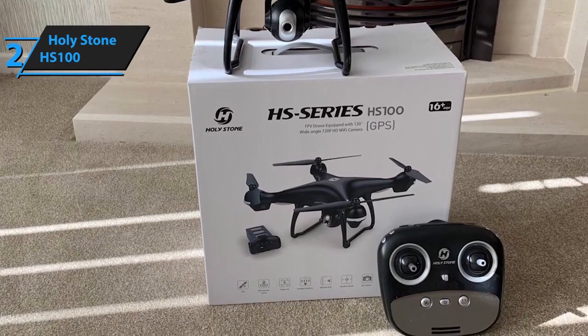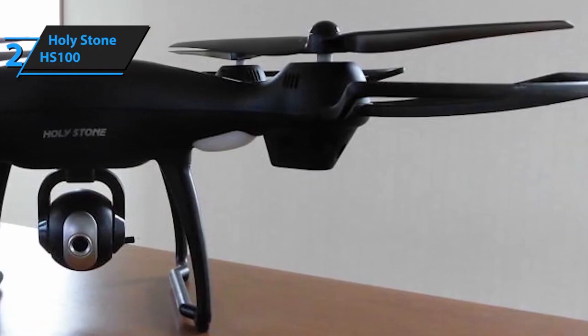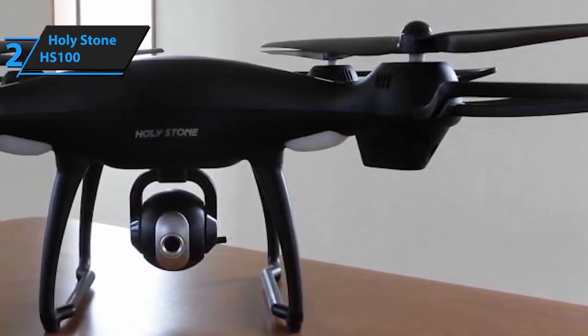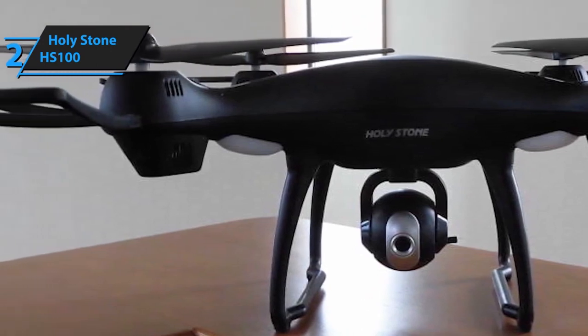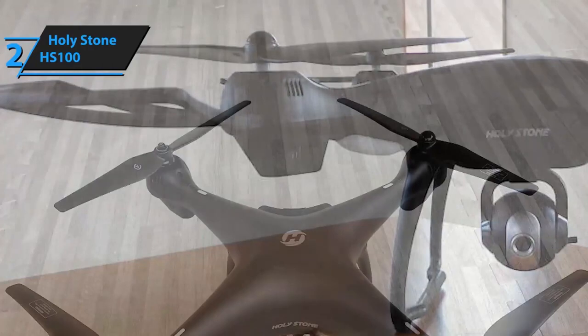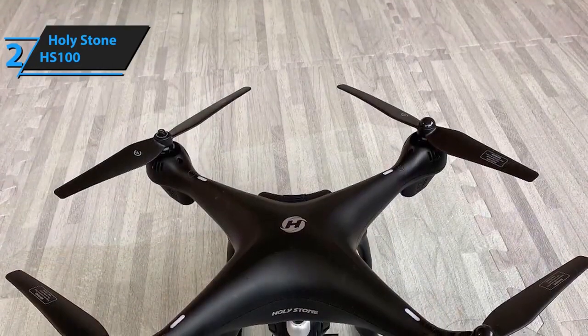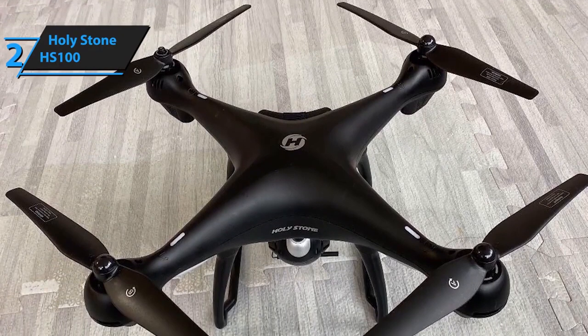A great example of that is the HS100. If we compare the Holy Stone HS100 drone to our previous picks, we will easily notice that this model is undoubtedly bigger. Its dimensions measure 16.9 inches by 16.9 inches by 6.9 inches. Of course, it weighs a bit more in turn, 1.73 pounds, but it's still within the bounds of being lightweight.